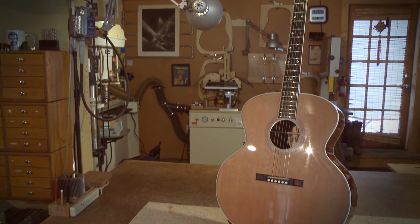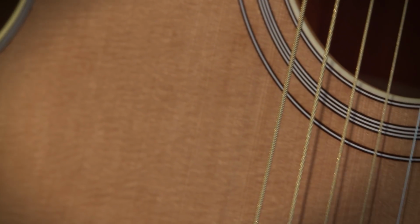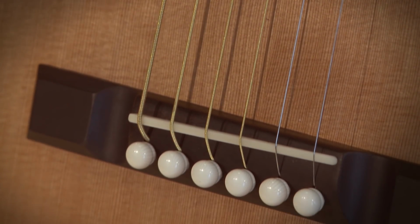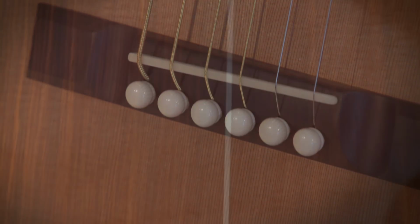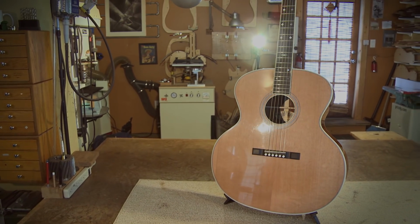The guitar that's going to roll out of the shop here next is a reproduction of a Larson Brothers Prairie State Super Jumbo. It's 18 inches wide, which is a very unusual size for a guitar, but not unusual for the Larson Brothers. They even made larger guitars than that. And it's cocobolo back and sides with a cedar top. And I'm pretty excited because it's the first time I've used cedar on a steel string guitar.